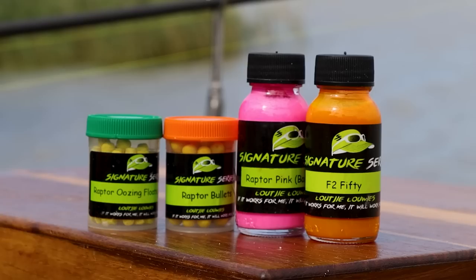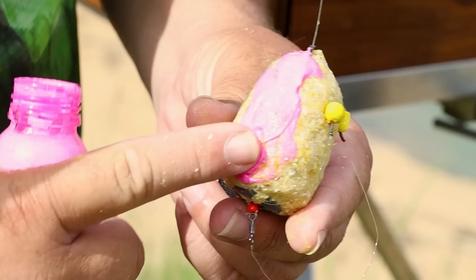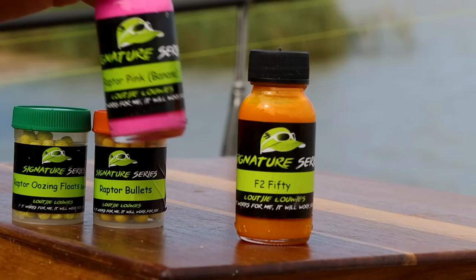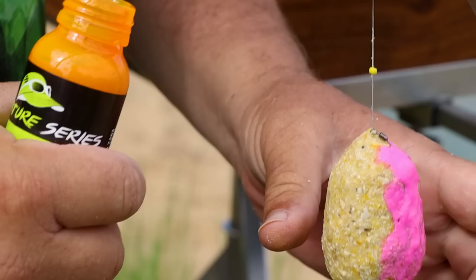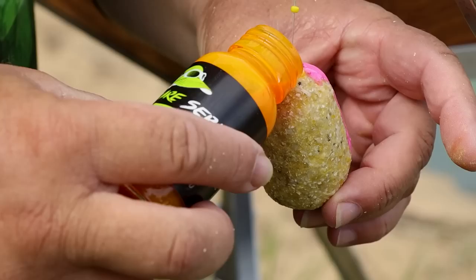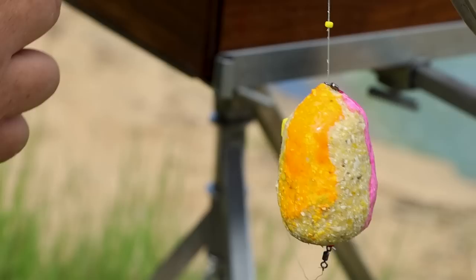Now, on the bomb, my pink Raptor. Just like that. And then a bit of F250. One thing about the F250, don't let the dip come onto the sticker. You're going to lose your sticker. It's very strong. And always shake it before you use it. Just like that, not too much. And voila, ready to go back out.